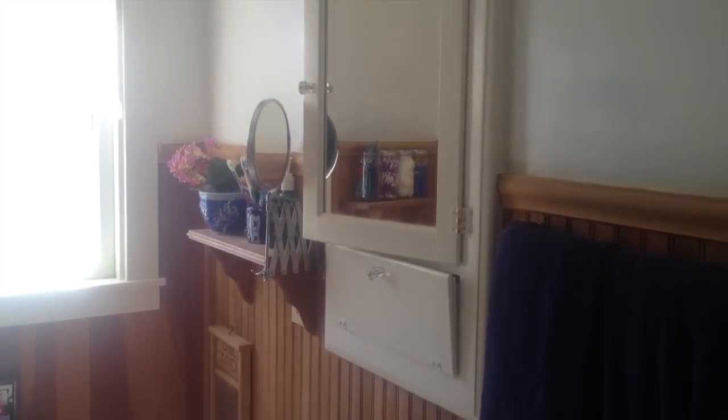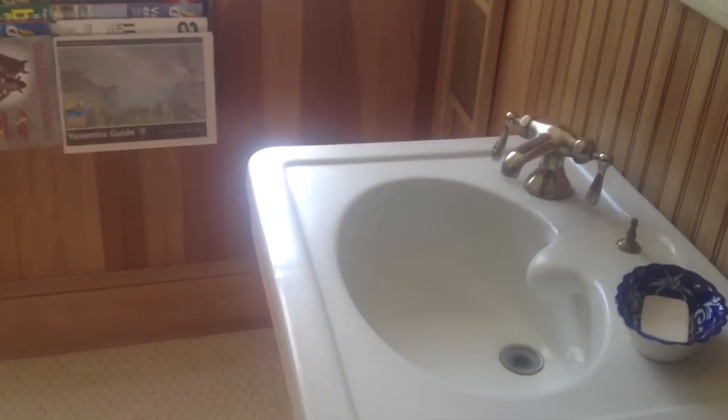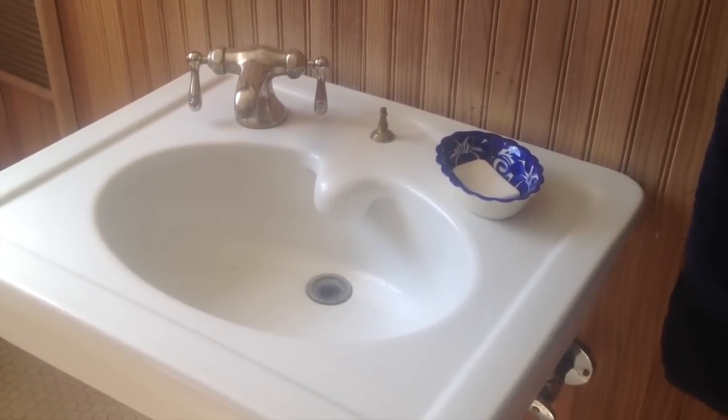Take you on a tour of my bathroom. I'm so excited with how this looks. So here we have the sink. I've polished it up. There's really no big changes there.